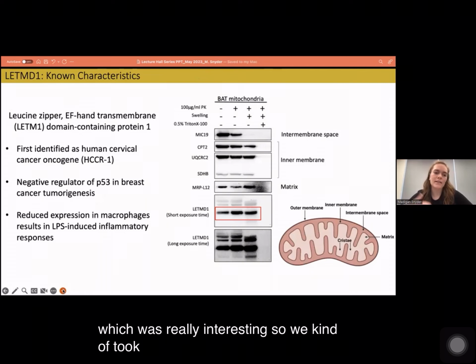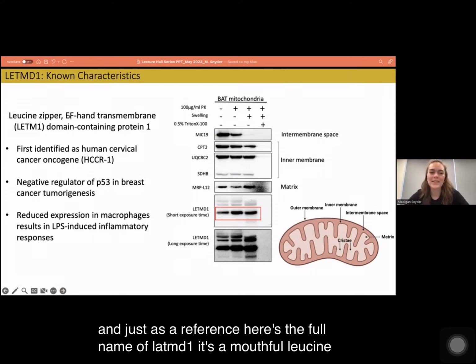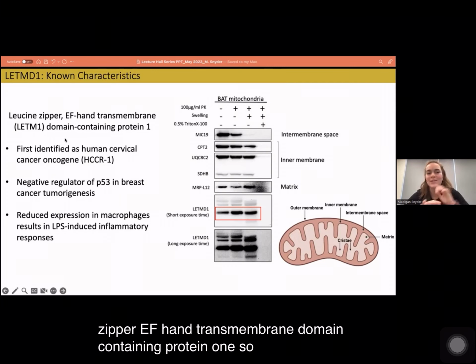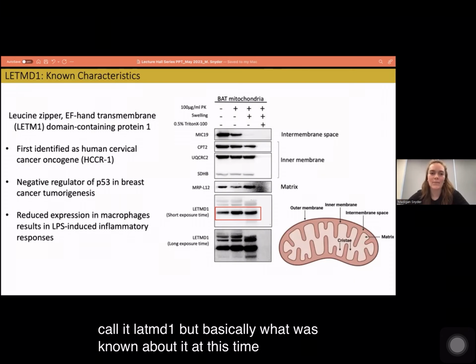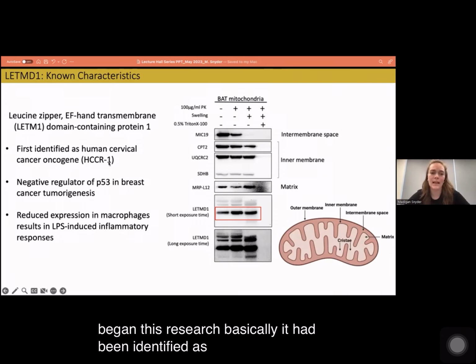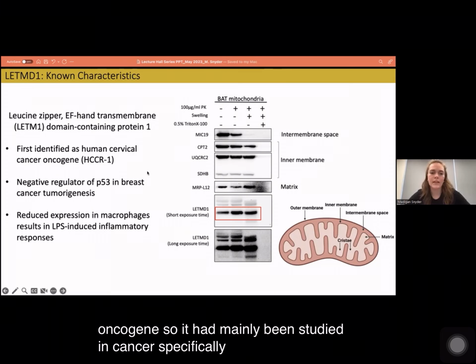So we kind of took a step back and looked at the literature to see what is known about this protein so far. And just as a reference, here's the full name of LETMD1. It's a mouthful: Leucine zipper, EF hand transmembrane, domain containing protein 1. So we'll just call it LETMD1. But basically, what was known about it at this time when we began this research? It had been identified as a cervical cancer oncogene. So it had mainly been studied in cancer, specifically in breast cancer.